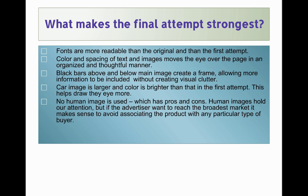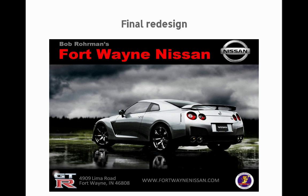The car is larger, the color is brighter, and there's more contrast between the background and the car. And there's no human image used, which usually we would say a human image is the best. But in this case, human images could possibly be less than useful because the advertiser may want to reach the broadest possible market. And if you put one type of family, it might associate the product with just that audience rather than making it more available to all audiences. So let's go back and just take a look one more time.